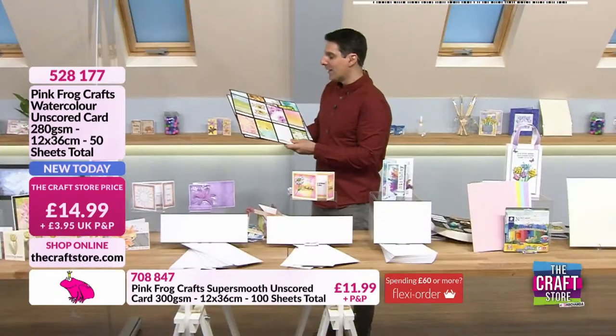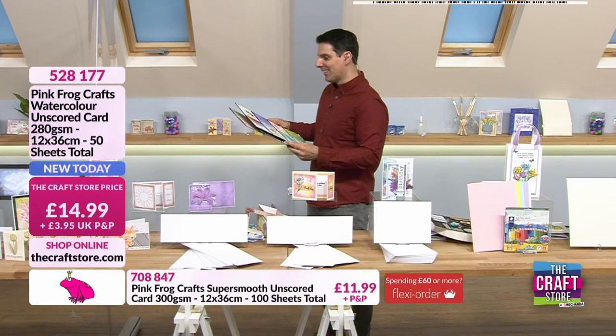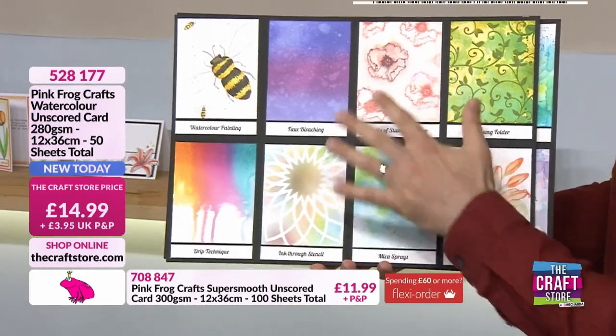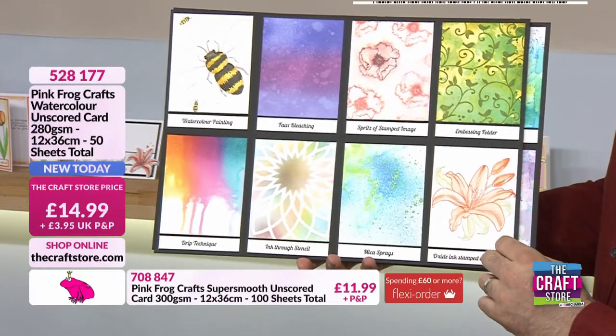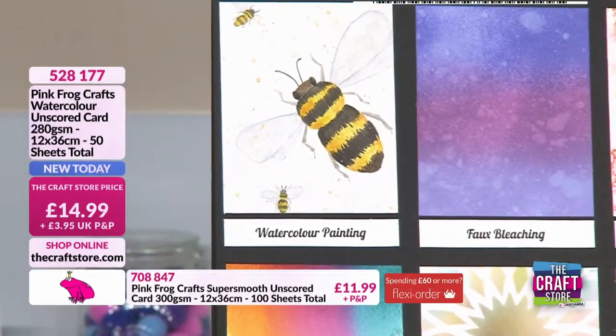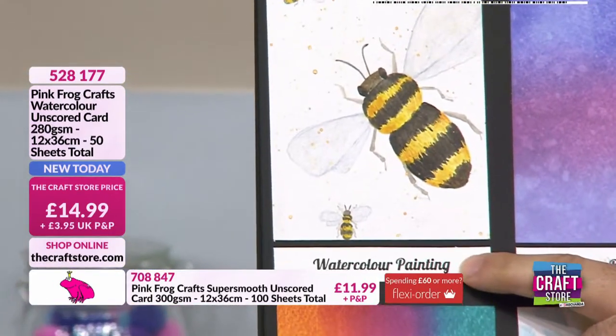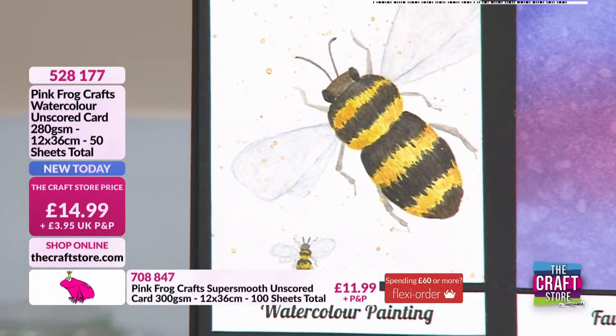There's a lot going on here. There is lots. You don't have to show them all. It's just to give you an idea. Look, I won't go through them, but just show you. That's another eight techniques. Charlotte, my producer, was like, "Look at this." So the bumblebee is hand watercolour painted by Caroline, one of our design girls.